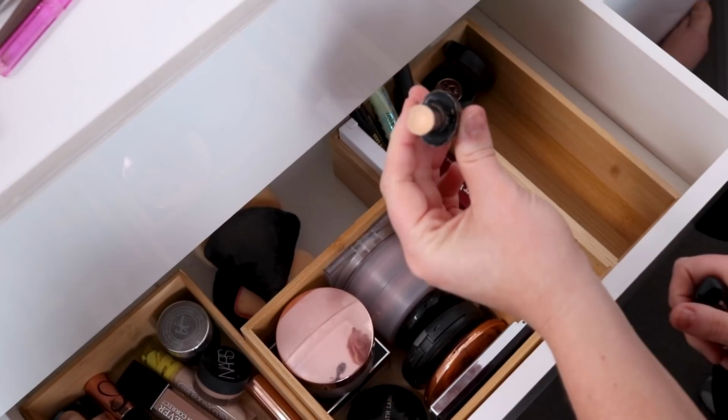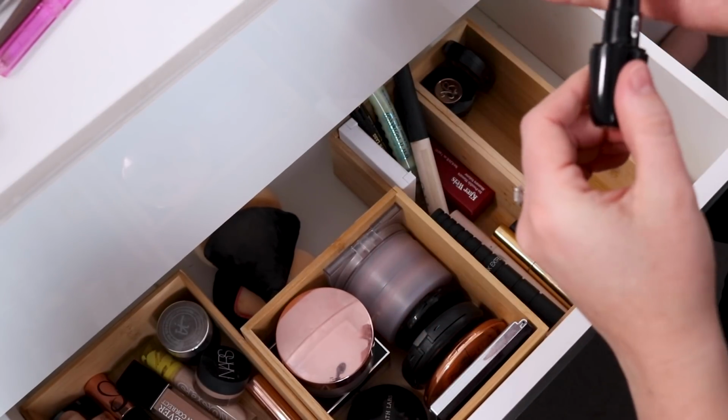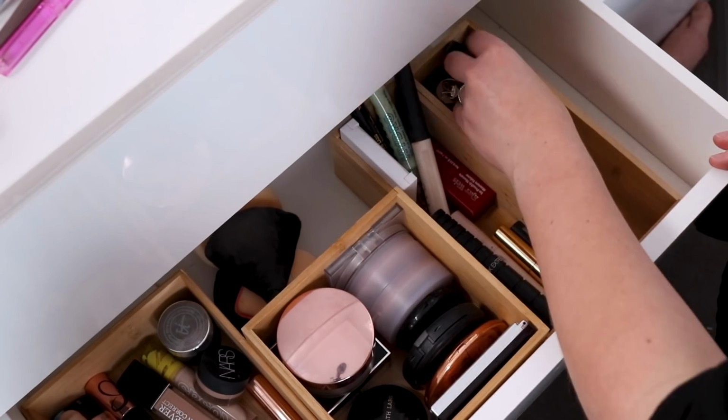Look at how empty this is. I'm actually dipping into it. So I'm going to keep it because I'm actually going to use this completely up. I really like it for cleaning up the brows.